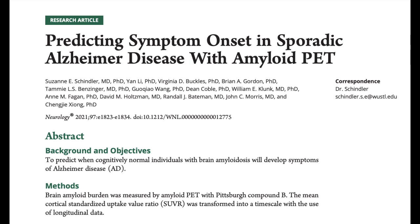I see what you mean. So this research, it's not just about predicting when things might go bad. It's about shifting our whole approach to Alzheimer's, focusing on prevention and early intervention. Exactly. By understanding that amyloid timeline, we might actually be able to change how the disease unfolds.